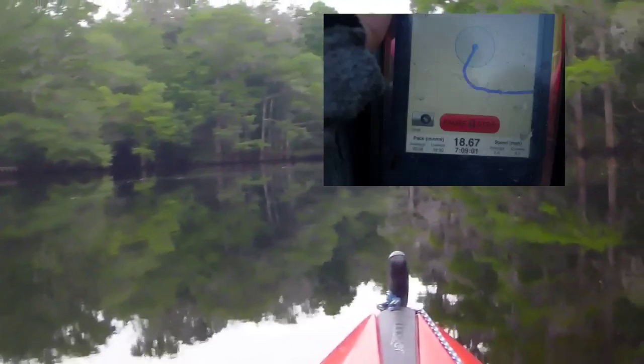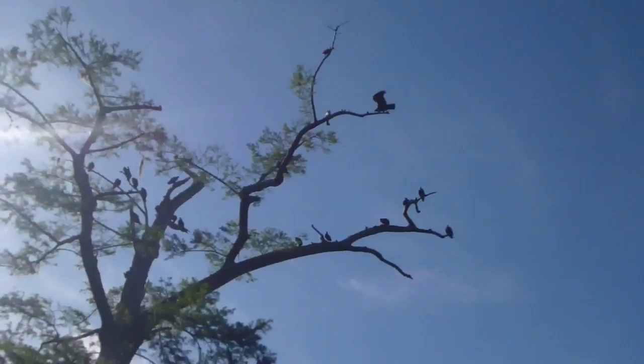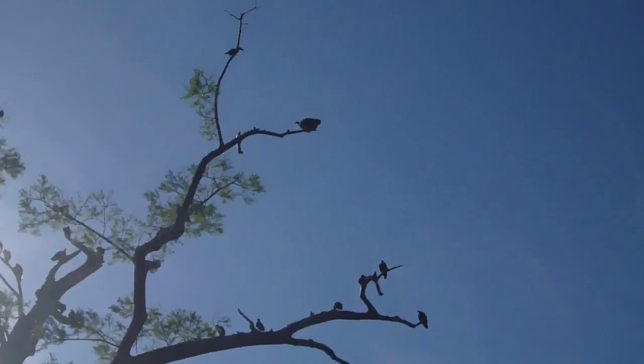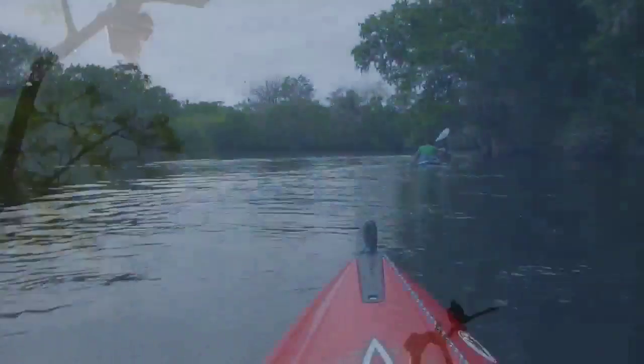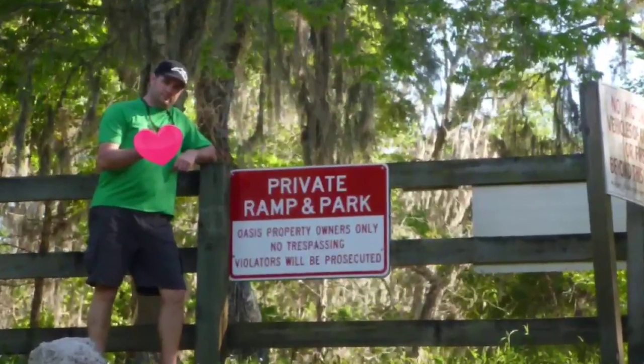At this point, we started to get worried. We'd gone 18 miles, we were getting really tired, and couldn't find a campsite anywhere. Yeah, you don't want to be underneath that. The buzzards seemed to take notice. The map showed there was a park up ahead. When we got there, turns out it was a private park, strictly no trespassing.